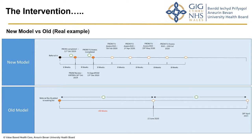So you can see at the bottom half of this slide what the old model was. The patient would come and see me as a GP, be referred, and would then be sitting on a waiting list for around about 40 weeks before being seen and assessed by the consultant. Now, as Bonnie's already said, at that point they would be given the same questionnaires that we've suggested that we send out electronically. So from a governance point of view, we're asking the patient exactly the same questions that they would have been asked when they came into clinic.